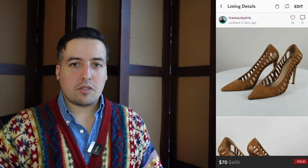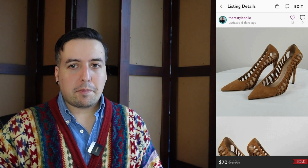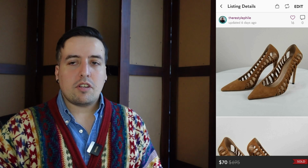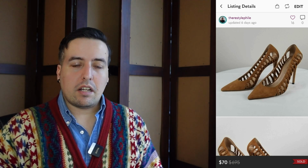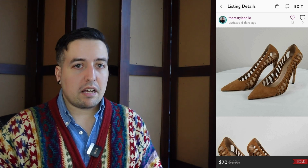The next sale was a Tamara Melon tan neutral suede braided point toe heel size 8. They sold for $70, which was an offer. After Poshmark's fees, I received $56, and I paid $15 for those heels at a Salvation Army, so my total profit was $41. I bought these a while back along with another pair of Tamara Melon shoes, and this is apparently pretty expensive retail. They have sat for a while, but when they finally do sell, they seem to sell for pretty decent money.